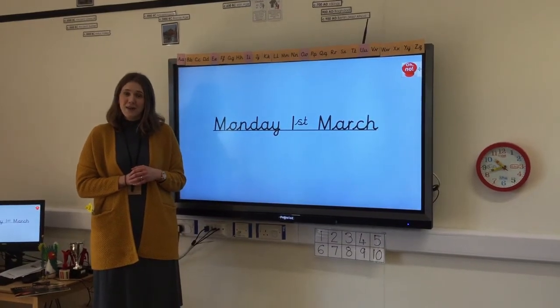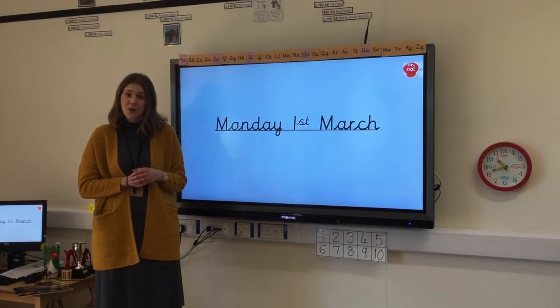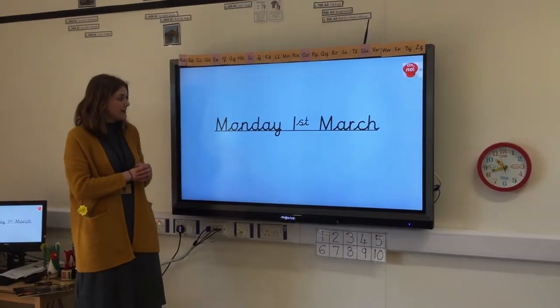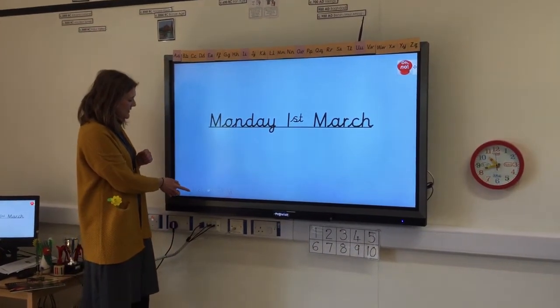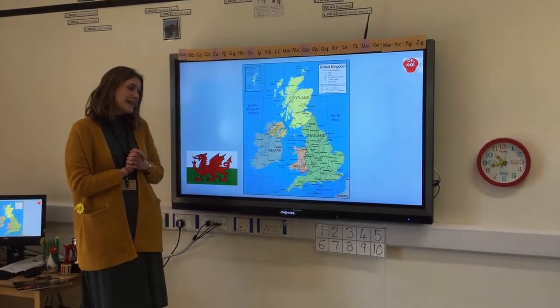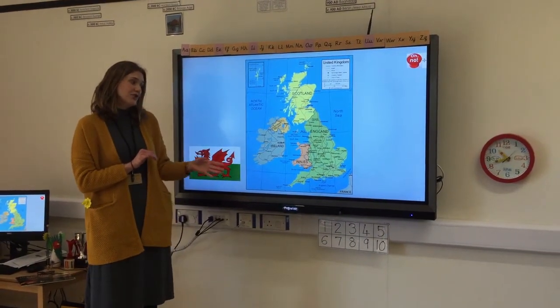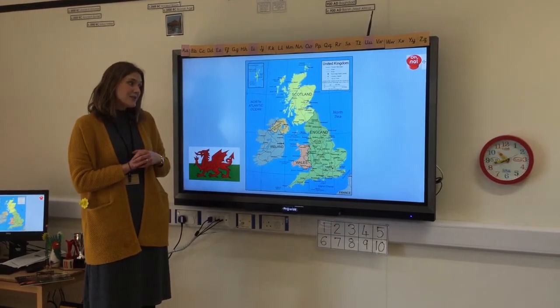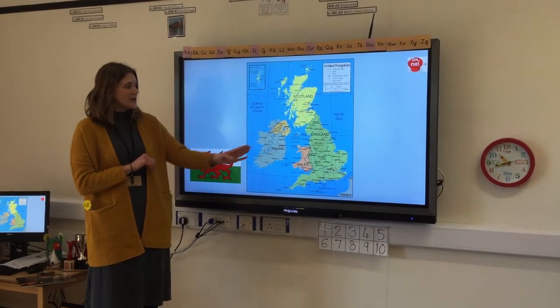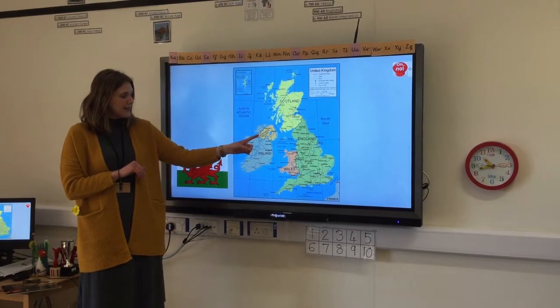This date is really special to people who are Welsh, who might be living in other parts of the country or the world, and for people who live in Wales now. It is called St. David's Day. So St. David's Day is a special day celebrated by Welsh people who might be living in Wales or the other countries. These are the countries which make up the United Kingdom. So we've got England, Scotland, Wales and Northern Ireland.